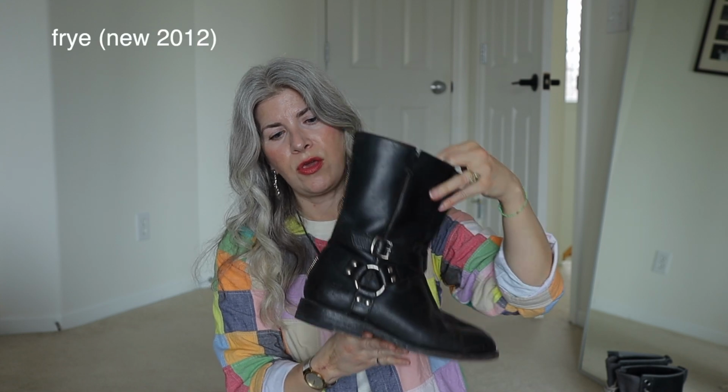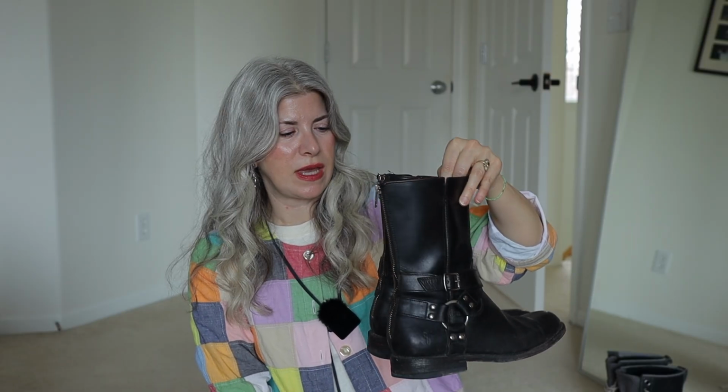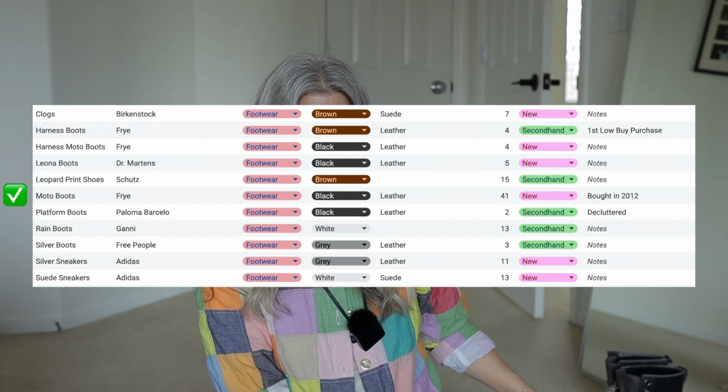And then moving on to my more stylish boots. First up is my black moto boots. If you have seen any of my style content, then you would have definitely seen these boots because these are my most worn boot. And I actually started officially tracking the amount of times that I wear my clothing items back in December. And from December to the end of March, I wore these boots 41 times, and they were by far my most worn pair of boots.